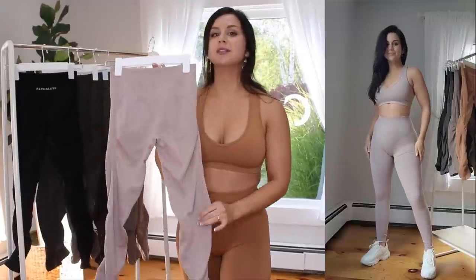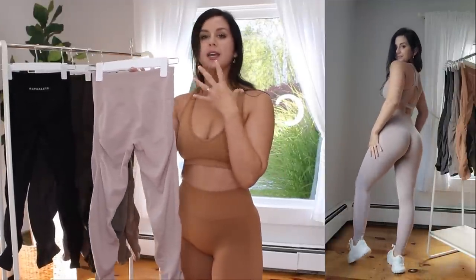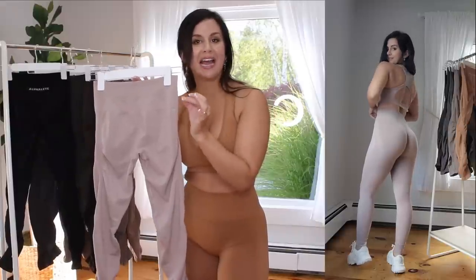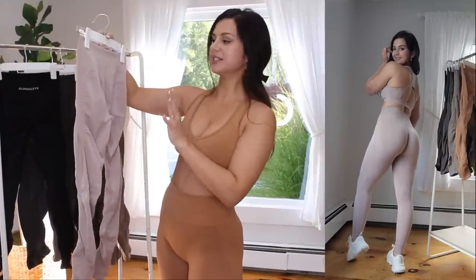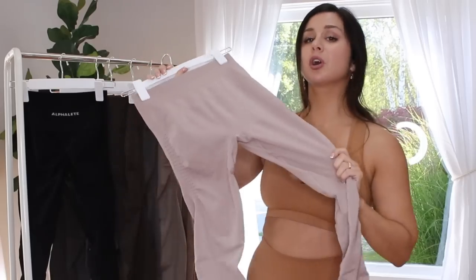Porcelain is definitely the lightest color out of all of them. This has a little bit of a light tan, but with a tinge of lavender. Almost like a dusty pink, dusty lavender. It's really pretty neutral. It's very, very light though. And I'm not really seeing any marl in this one either.